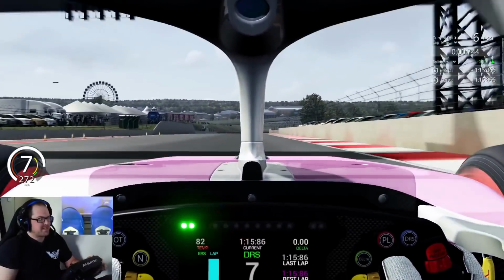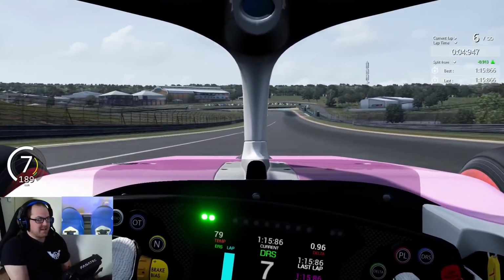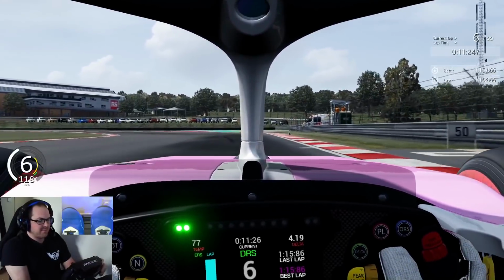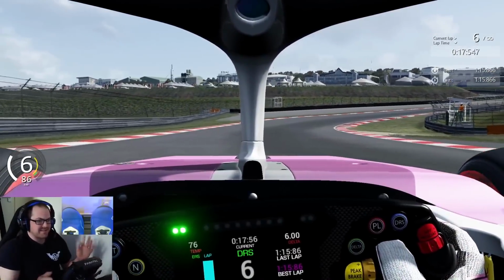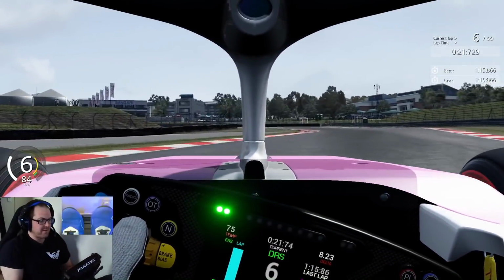And there we go, nearly a second quicker at the end of there, 1:15.8. Oh, the aliens are going to be going so much quicker than that. You know, some of the best Assetto Corsa hot lappers will be doing it in 14s, maybe even 13s. But I really do like this track. I haven't driven it since Grand Prix Legends. Totally different track, totally different feel.